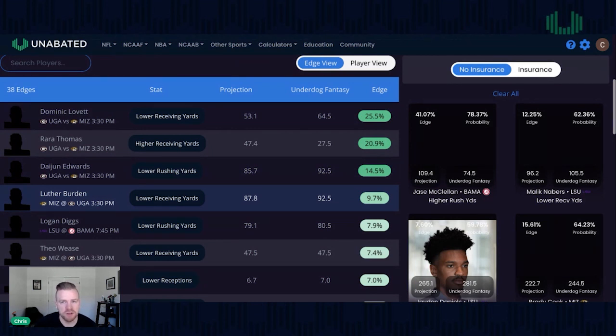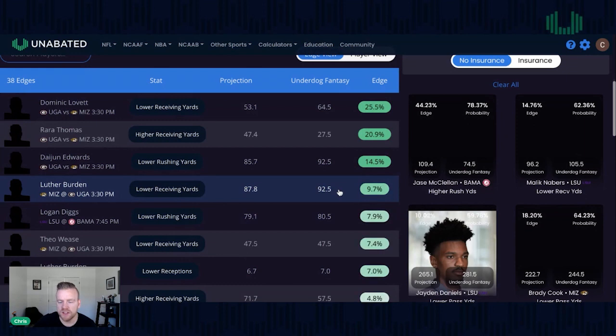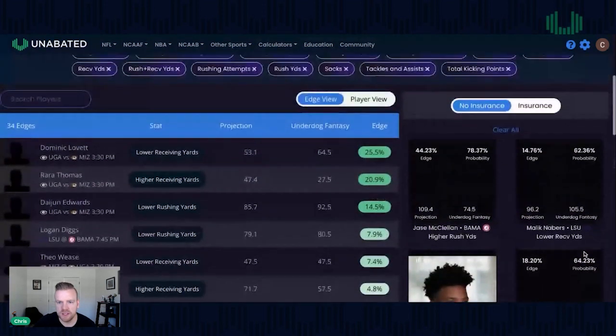This Luther Burden number, I'm not kidding you, 3 hours ago was 102. So this has moved already. So maybe that plays into your mind in terms of, do I bet it or not? Because the market has already moved that much. So you could add him to the mix, of course. See the different edges and probabilities here.